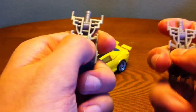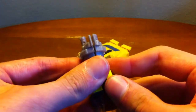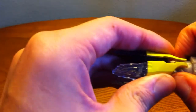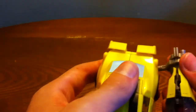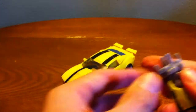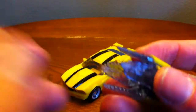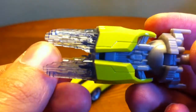And there's a tab and tab hole. You just do this, and you have one big gun. Basically like Fall of Cybertron Starscream, where you have the two guns that can merge together, and you get one bigger gun. So it just goes like that. And if you want to store it, there's that. But I usually like to have them separated and one on each side. It is a nice gun, and it is fairly detailed with the translucent blue pieces that look like Energon. So, it is nice.